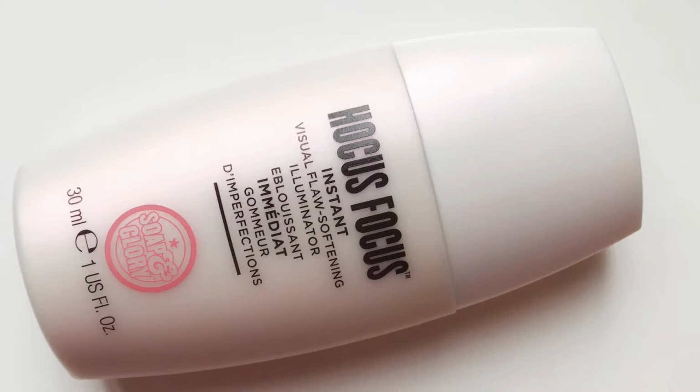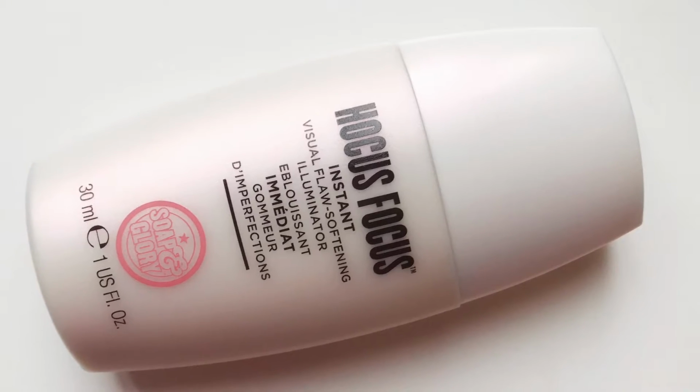And I really do enjoy this one as well. I don't know that I love it as much as some other pore filling primers that I have, but I do feel like this is a nice one for $10. It's a really good drugstore find. Next product I have is the Hocus Focus Instant Visual Flaw-Softening Illuminator.